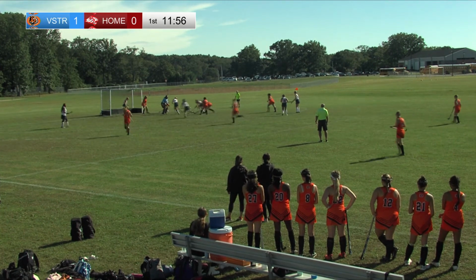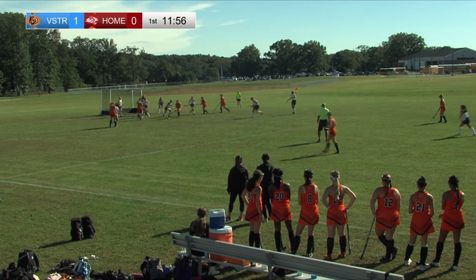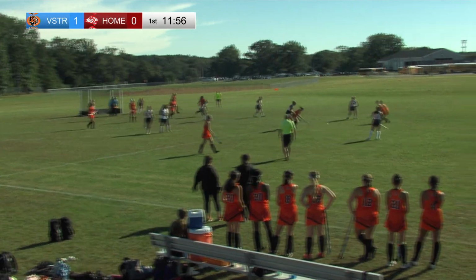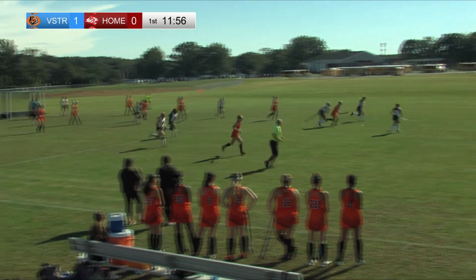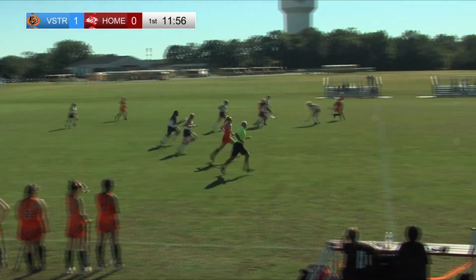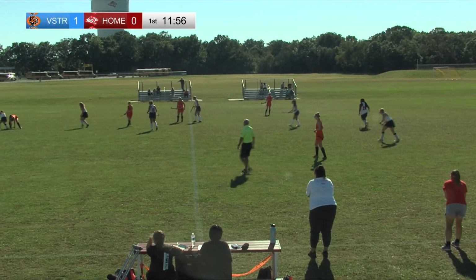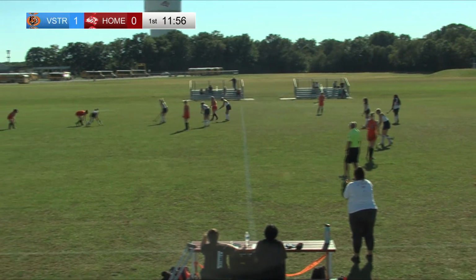She's going to drive it in. Not quite there. Barnegat's going to take the ball back out. So tough. The ball bounces so much.